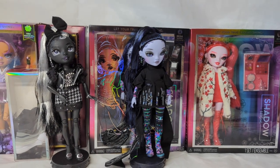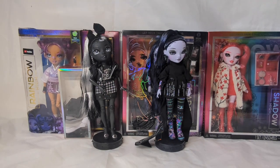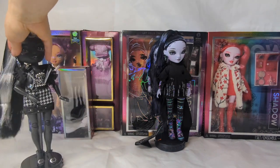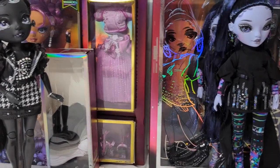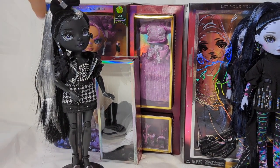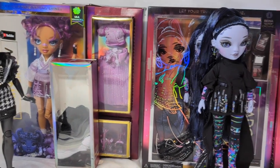First thing is the boxes. I no longer have Shanelle in her original box, as I've had her out on display, but I do have a Series 4 Rainbow High behind her just to show you what the box style was, because that box was a little bit different. The Series 1 dolls came in a larger box that had the second outfit separate down the side. So Shanelle's second outfit is over here. Well, she's wearing her second one. That's the first one in the box.